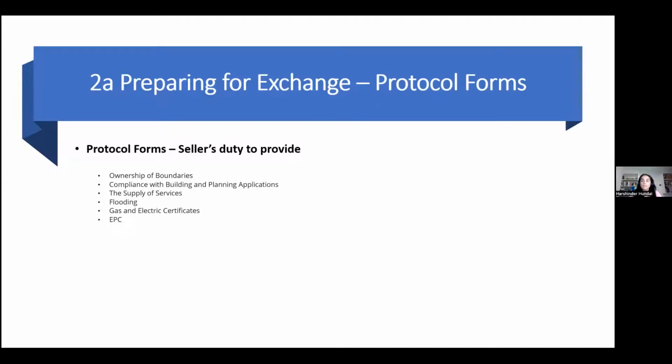The protocol form is actually the seller's duty to provide. As soon as you've instructed your solicitors, they'll send you the protocol forms for your sale property, and it will cover things like the ownership of the boundary. You'll have to mark on a plan, or indicate on the form, which boundaries on the left, right, front or the back of the property you own or is owned by the neighbour. You'll also need to set out any details that relate to building regulations and planning permissions. For instance, if you've recently taken down some walls inside the house, that relates to building regulations, or you've had some gas or electric works, again, building regulations could apply.